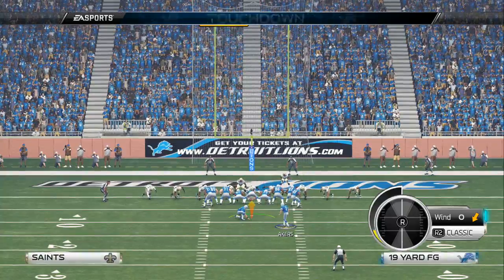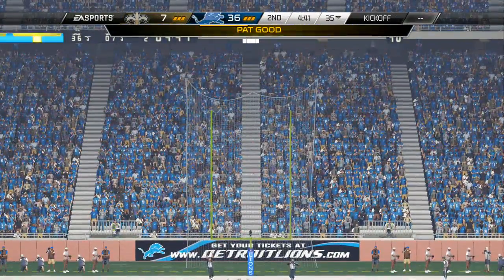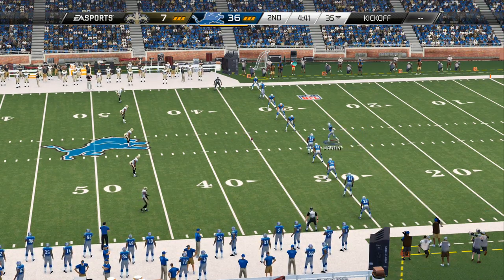When you got a lead, you march down the field. If you add on to that lead with a touchdown, it's fun to watch. The other team, will they stay patient or will they panic? My bet is they're panicking.